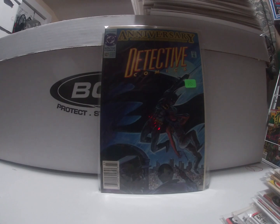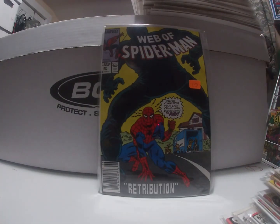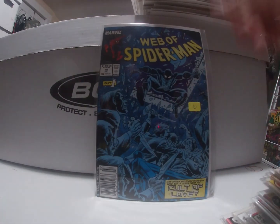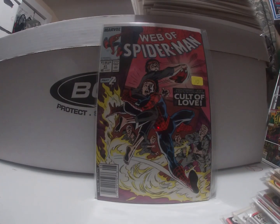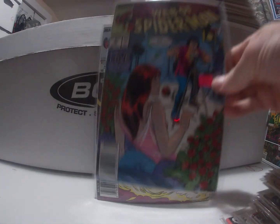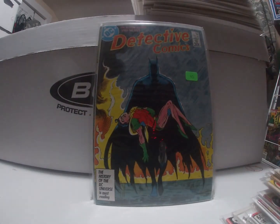Detective Comics. It's the 627 celebrating Batman's 600th appearance. Newsstand. Web of Spider-Man 38. Not sure what's going on there. 40. 41. I think they're high-grade newsstands. Is why I picked them up. 42. We got here Detective Comics 574.